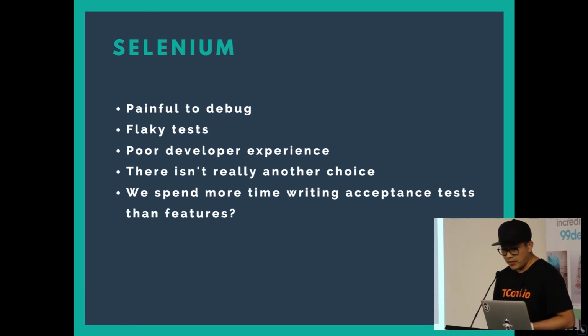But when we use it, it's painful to debug. You basically see browser windows popping up, and you do browser.pause and try to figure out if something goes wrong. The tests can be flaky. We all know that, and the developer experience is very poor. Usually, they get the QAs to do it. So yeah.